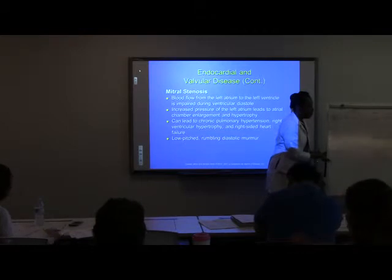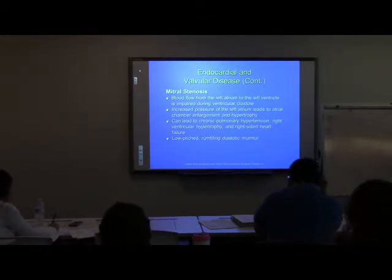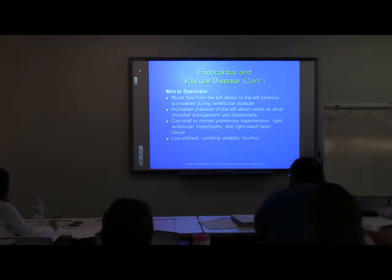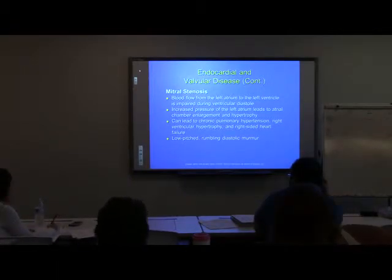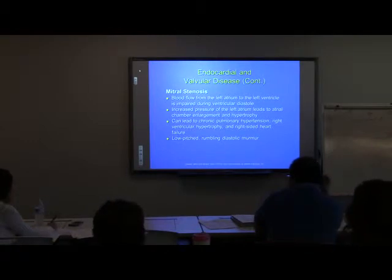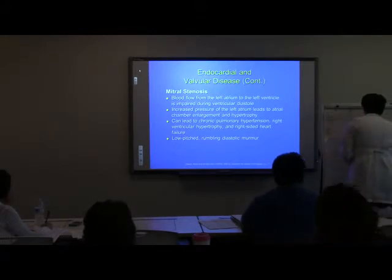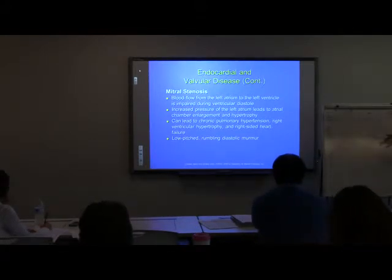So the first one we have here is mitral stenosis. So I'm going to draw this on the diagram as closed, even though I don't want you to think when something is stenotic that it's closed shut and it can't open up whatsoever. It's just not able to open up. Okay, but I'm just going to show it closed. So mitral stenosis.